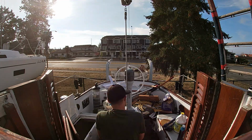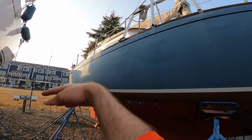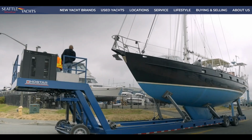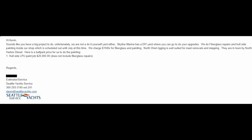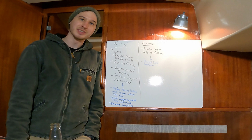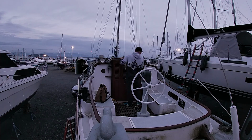So now I'm kind of biting the bullet with that issue, in that I have to schedule my fiberglass hull and paint to be worked on. The yard recommended that I go with Seattle Yacht Services to have the boat taken in to their shop and to be ground out and repainted. Just to repaint the boat, they quoted me $20,000, which I understand is probably a reasonable amount for a large yacht owned by somebody who has retired with a couple million. But for a recent grad student with next to nothing, that's not going to work out. So I had to turn that down.